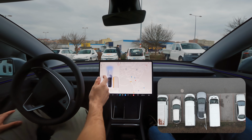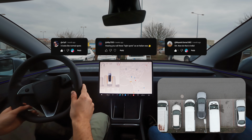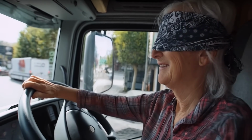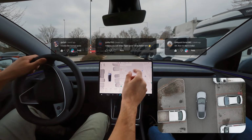So probably just an average parking spot for those of you who keep commenting that you park daily on 2 square inches of space in Italy. You know who you are. Same energy as, my grandma reverse parks a truck blindfolded in Naples. Okay, legends, this next one is for you.